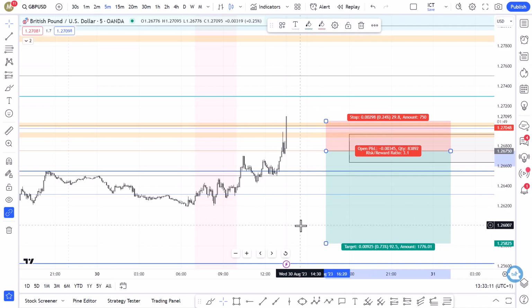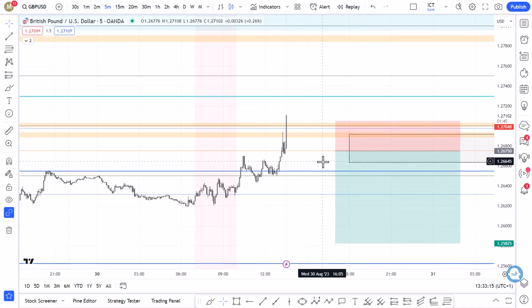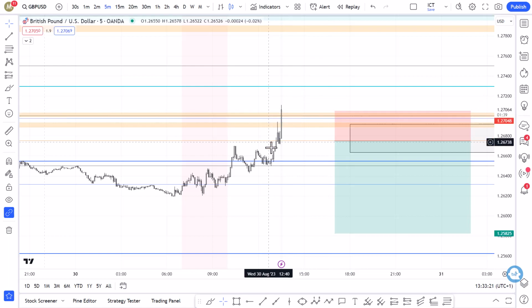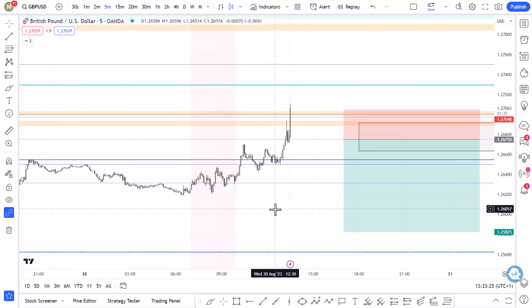As the news has meant that there's strength there for pound dollar, and it hasn't matched up with my technical analysis, this means I have two options. I can basically wait to see what happens if we do get a rejection of these levels and then look to get short, but that might take some time.